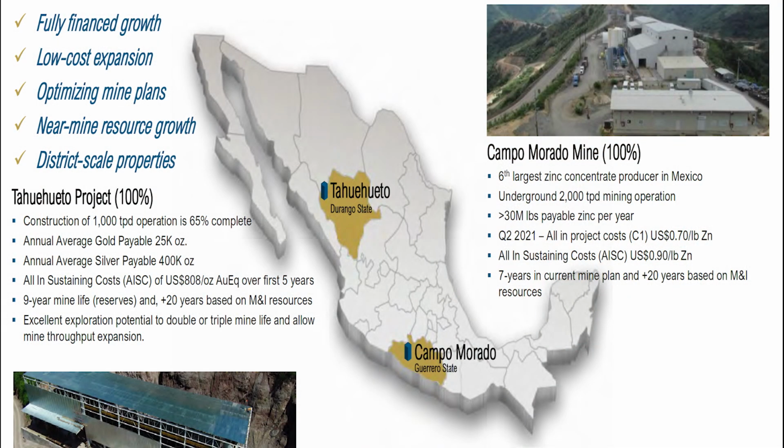I really want to tell you about the precious metal side of this, and I'm glad you asked because ALTALEY Mining is now 70% complete with its TAHUEHUETO gold mine and expects this mine to begin extracting gold ore by the end of this year. So not too far from now.